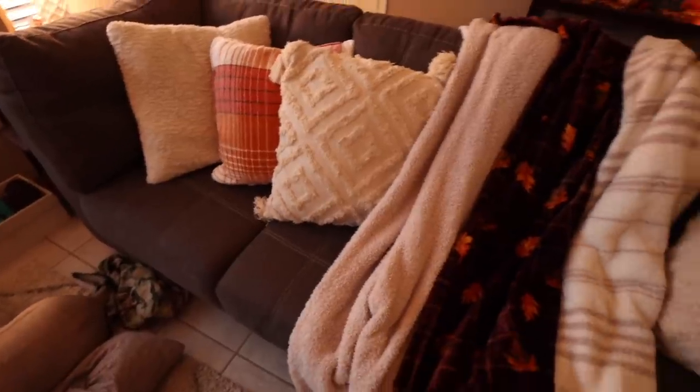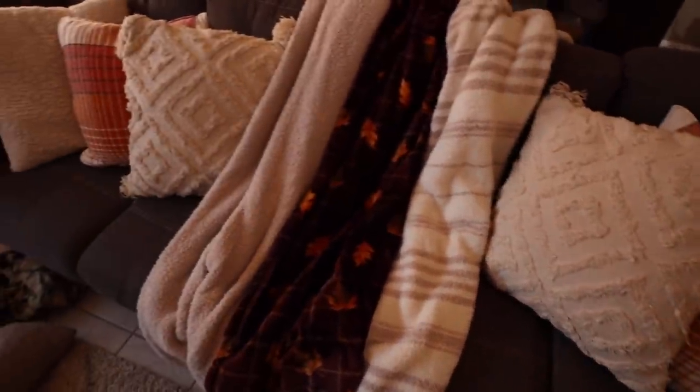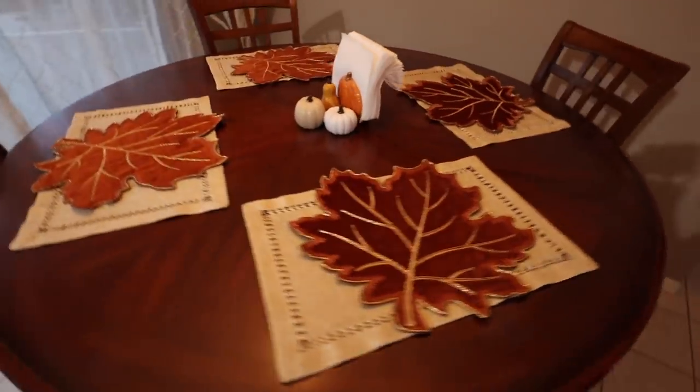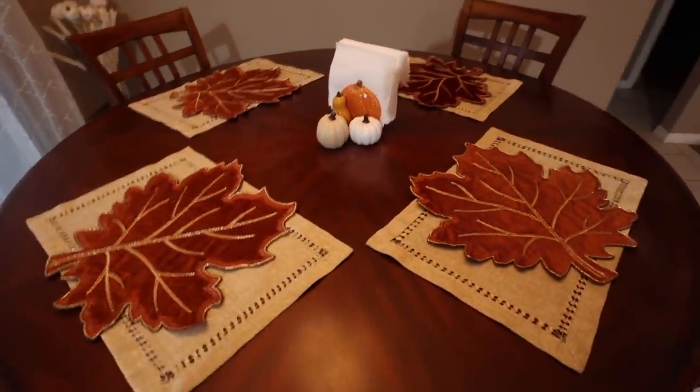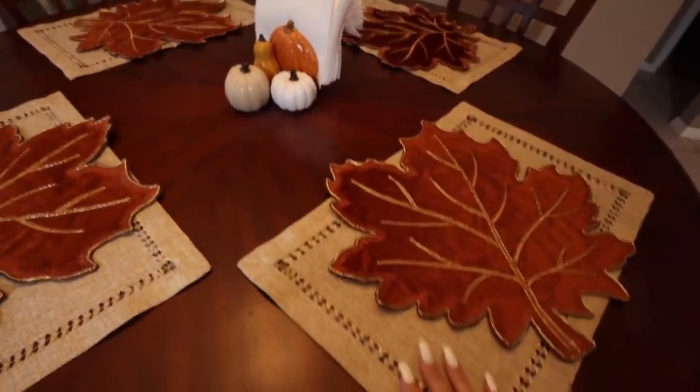Our couch is now my favorite part ever. Chad can't figure out why I'm obsessed with throw pillows, but I just feel like the more throw pillows, the cozier the couch. And I'm also obsessed with these placemats that Alyssa and I got. So I was originally just gonna set them by themselves, but I thought they looked really pretty.